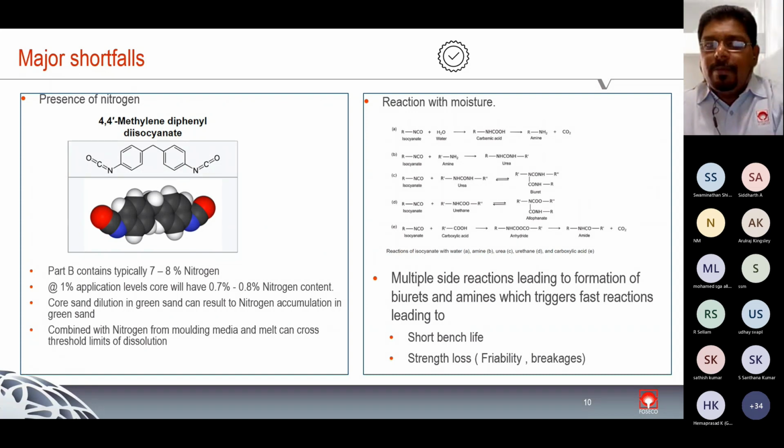Also, another major shortfall is the reaction with moisture. This is part B, which has isocyanate, having multiple side reactions with moisture. It can give you multiple byproducts. Any undesired reaction can lead to very fast reactions, which will give you very short bench life and strength loss. That will result in friability and breakage of the core.